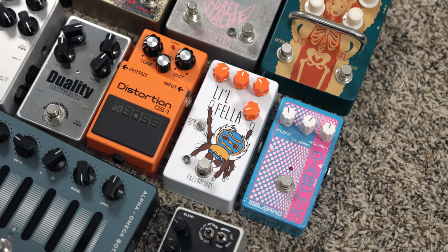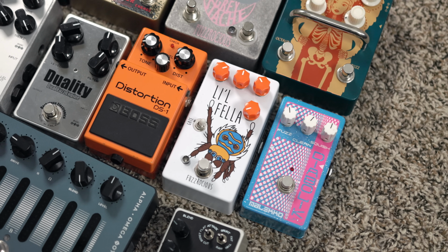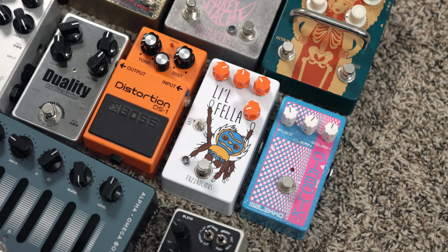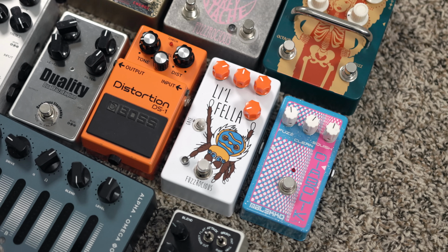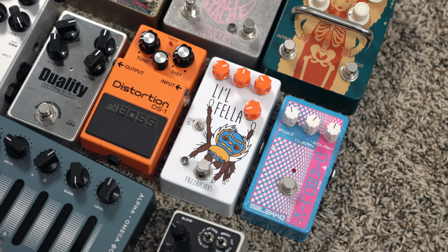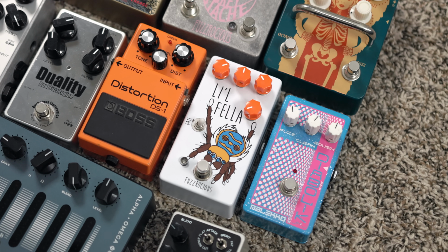Next to that is the Boss DS1. I think at some point I wanted to go ahead and try and mod this pedal, but I just never went ahead and did that. But it's a DS1. It doesn't sound bad on bass at all, in my opinion. And I think, for a $40 pedal, it's wicked and just classic.